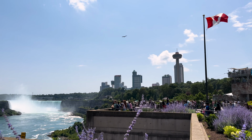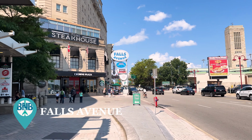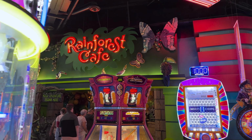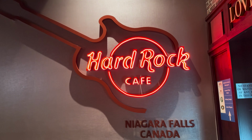I wish I knew about this one area before we got there. We found an area nearby called Falls Avenue. It's right across the street from Rainbow Bridge. It hosts many appealing attractions including Adventure City Arcade, Rainforest Cafe, a Coca-Cola bar, and one of my favorite chains to visit, Hard Rock Cafe.